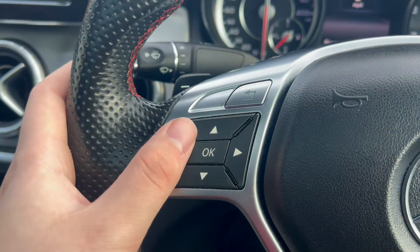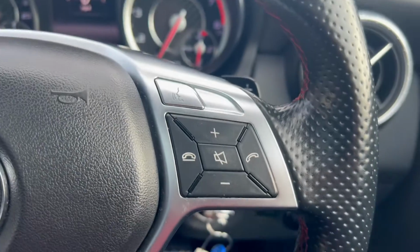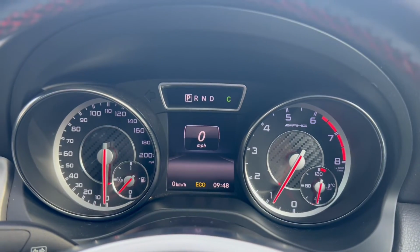The left hand side of the steering wheel, there's buttons to control the screen in between the dials. You've also got cruise control and speed limiter controls down below, and buttons on the right hand side for the infotainment system. Pause the video now if you need to take a look at the dials.